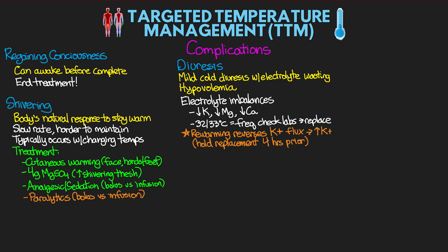So 4 hours prior to rewarming, we want to hold any potassium replacement, especially in those patients that have renal impairment. All right, so the next complication that I'm going to talk about is related to insulin. Here, hypothermia can actually lead to decreased insulin secretion, as well as decreased sensitivity to that insulin. So this can thus result in hyperglycemia, and an insulin infusion may be necessary for these patients.